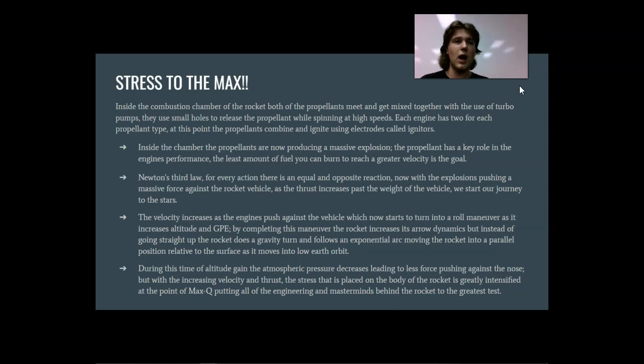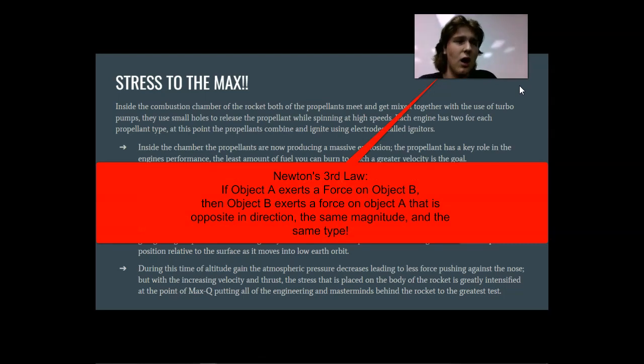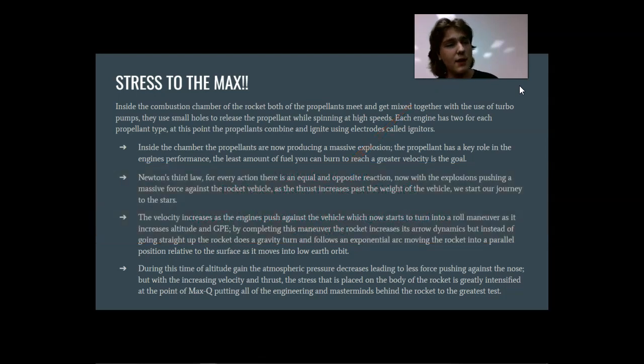And because of the way that the rocket engine is designed, with the bell at the end, it pushes that explosion at a controlled rate, which creates a force that acts against the rocket. Just like miles per gallon, you want to have a high efficiency fuel. And so the least amount of fuel that you can burn to reach a greater velocity is always the goal. And with Newton's third law, for every action there is an equal and opposite reaction, we take into account the force of those explosions happening from the rocket.